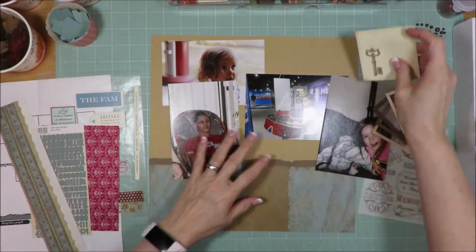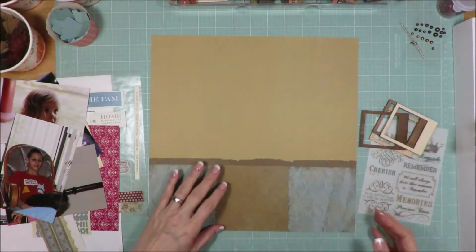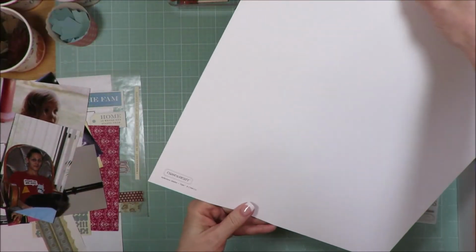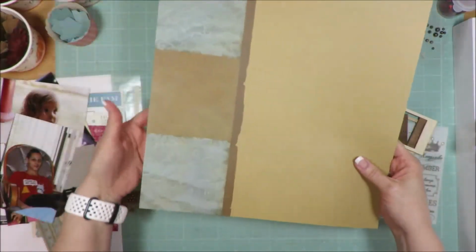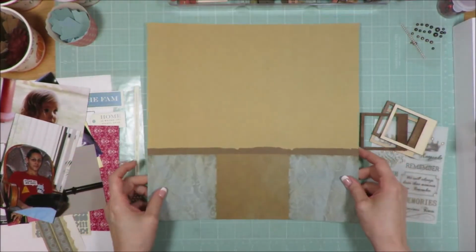And then I pulled a little journal spot to tell some of the stories of these photos, and there's 4 photos here. Now this is back when Close to My Heart used to make these, I don't know what they were necessarily called. This one was, I think, meant to go like that, but of course I'm going to use it like this.